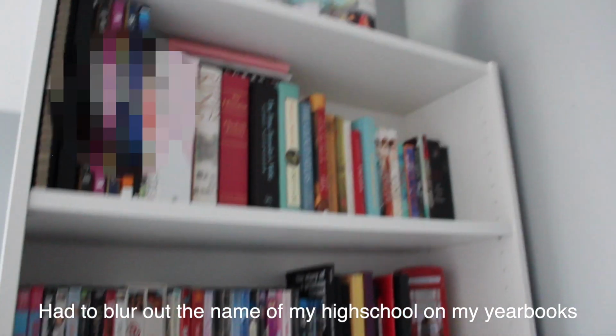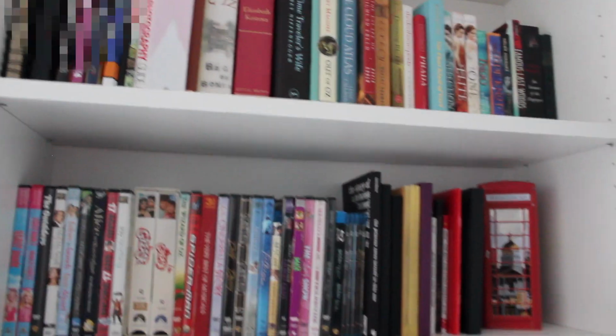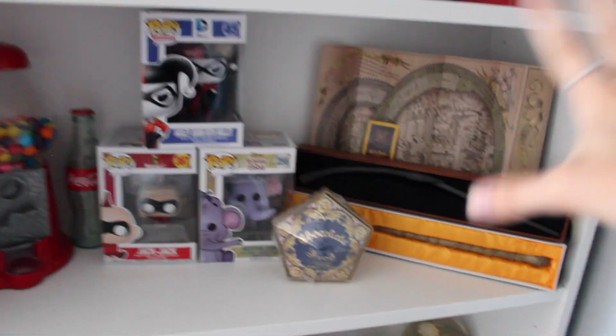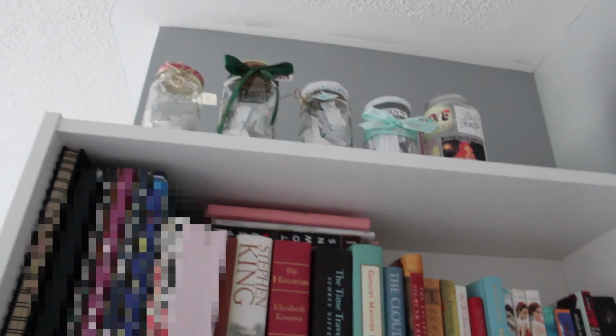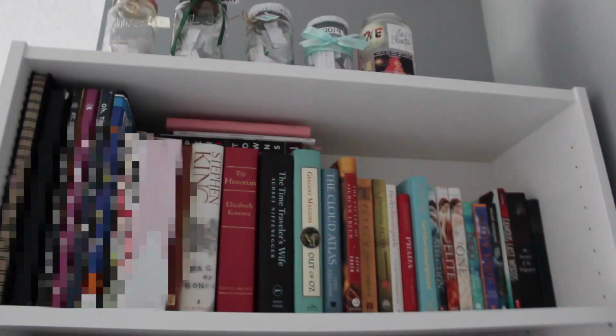Okay, so when you first walk in, this is my room, just an overview. The first thing that you see is this little white shelf that I have from IKEA, and honestly, I call this my nerd shelf. We'll start up here. On the top I have all of my memory jars that I make. Each year I make one and I put it up there and fill it with all my little memories that I don't want to forget. I think I started in 2015, yeah, because that's 2019, and that's just an extra jar I made but haven't used yet.